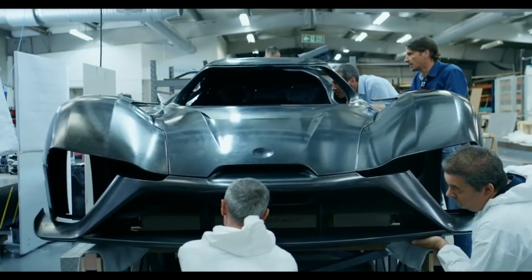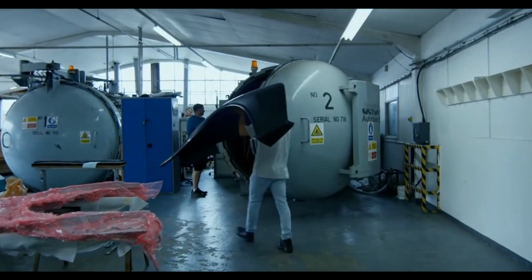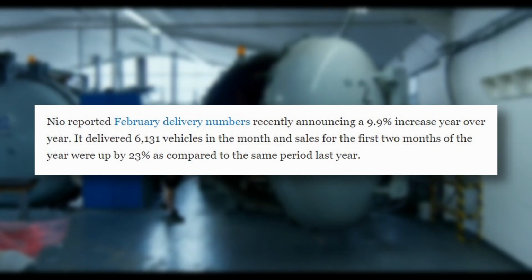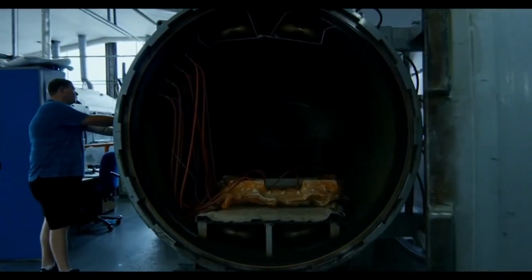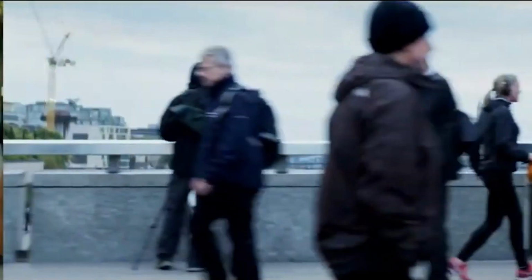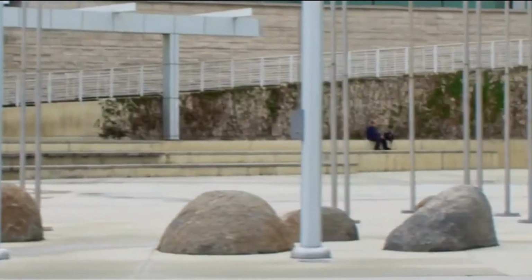But despite everything that's happening right now and all these stocks that are taking a hit, NIO is actually looking up because their delivery numbers for February were up almost 10% year over year, and they delivered 6,131 vehicles in the month of February. And sales in the first 2 months of the year were up 23% compared to the same period last year. And I don't think many people would argue with the fact that if everything that's happening right now around the world wasn't happening, NIO would be posting bigger numbers in terms of deliveries per month.